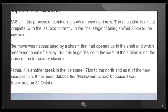This is an unpredictable situation. BAS is in the process of conducting such a move right now. The relocation is all but complete, with the last pod currently in the final stage of being shifted 23 kilometers to the new site. Well, is there a chance your little robotic pods did it? Haven't you seen Terminator and Maximum Overdrive? Autonomous robots can get mischievous and cause all types of danger.